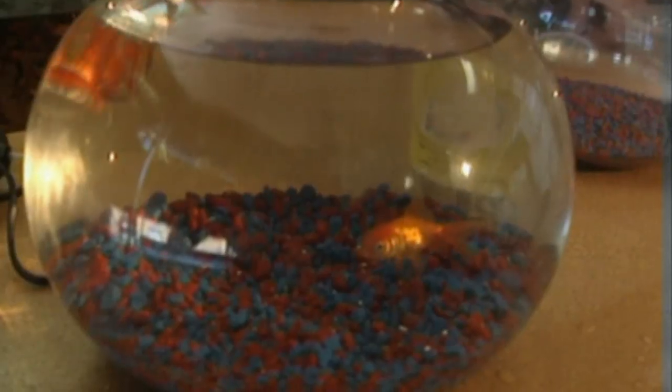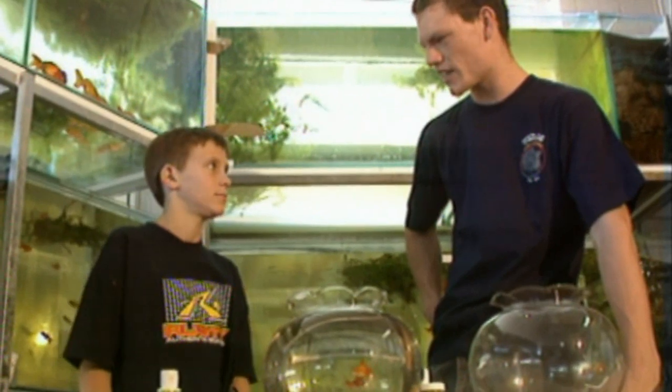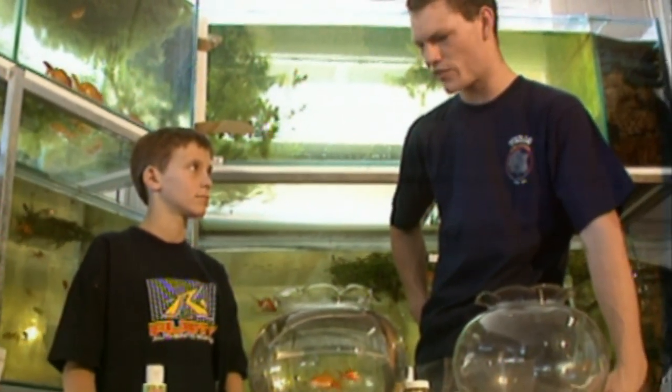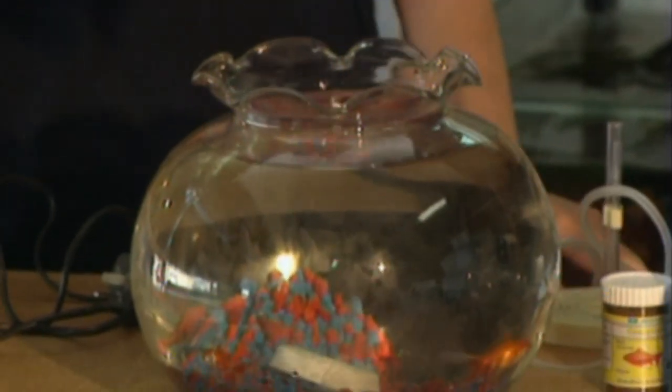In this size bowl, you should only really have one or two little fish because it's not a very large area and there's nothing actually putting air into the water for your fish. Oxygen can be added by using an oxy-block, which slowly dissolves, releasing bubbles into the water.